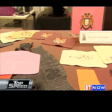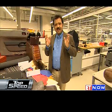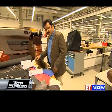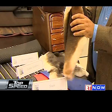The exteriors of the Rolls-Royce are quite majestic and really stand out. But in my opinion, it's the interiors which really set it apart, unlike any other car you might have driven. Take a look at this. This is coming from the Angora rabbit. This is fur. It's beautiful.